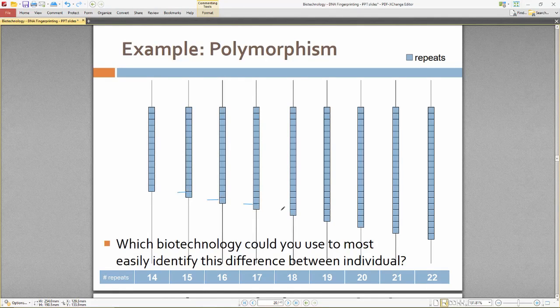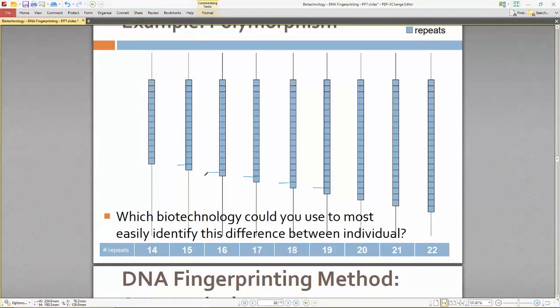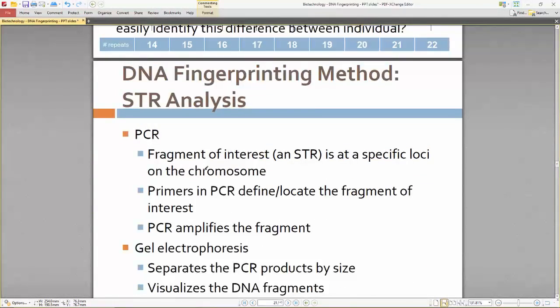Which biotechnology could you use to most easily identify the differences between individuals here? What is the main difference? The length of the sequences at this loci is the difference. And length. Remember what can identify the differences in length between DNA fragments?